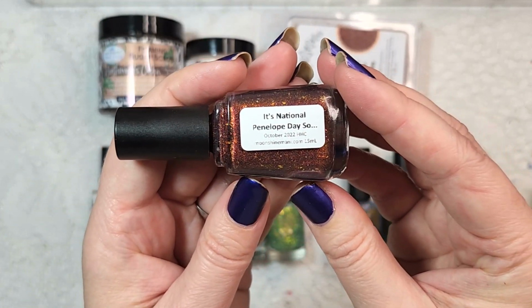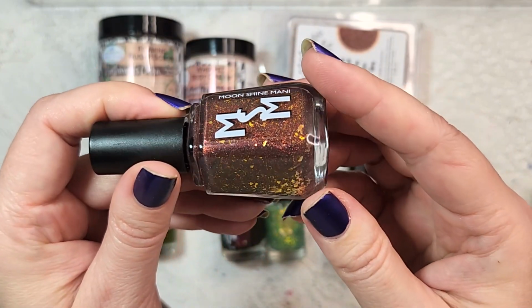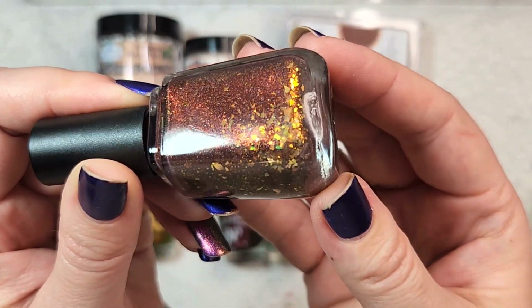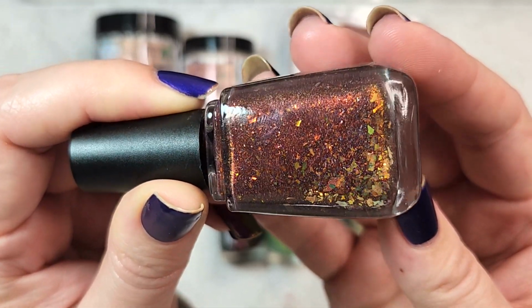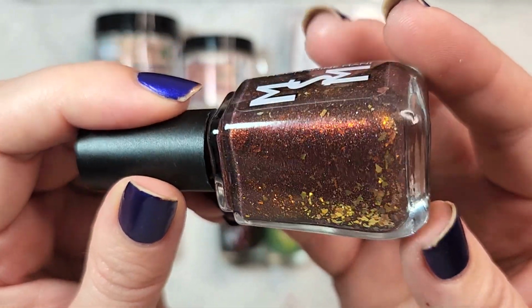This one is called It's National Penelope Day. And this one is a really interesting shade of like a purpley brown. And look at all those flakies. You've got these more opaque iridescent flakies. Then you've got holographic in here and a shimmer.